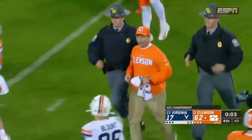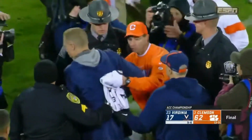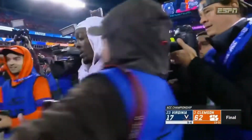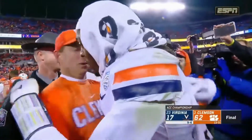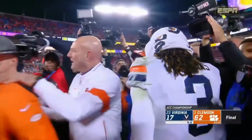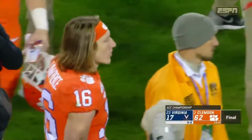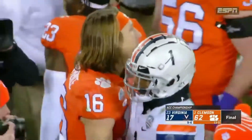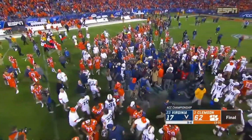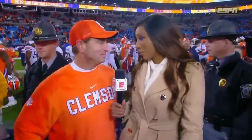Dabo charges out of the field victorious. They will award an MVP of the game. Greasy turned his back like a schoolgirl in class so I wouldn't copy his homework assignment. And we have differed on the MVP selection of this game. Down to Maria Taylor. All right, Coach, you've made history. Five straight ACC championships. What does it mean to this program and the team that performed?